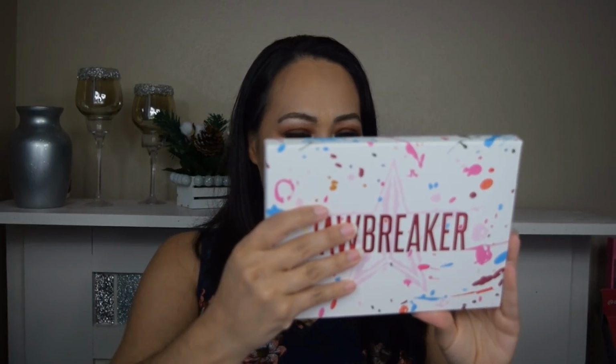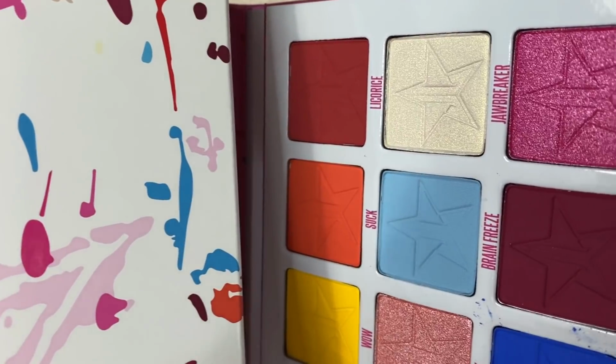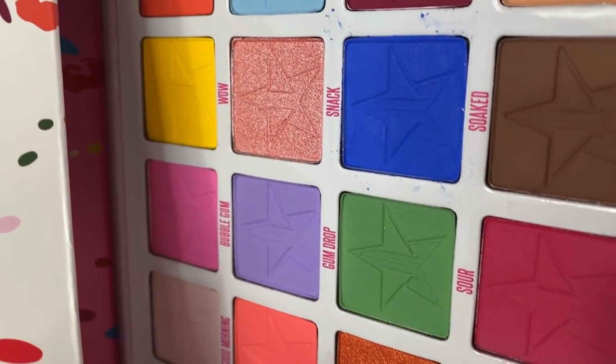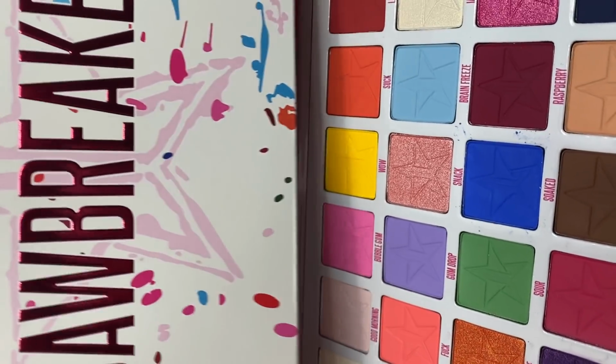Jawbreaker? What? I'm confused. What? I didn't know this was going to be the palette in here. I don't have this palette, guys. I am so happy with this box. Most of the stuff that I kind of wanted, I did want a sweater or something like that for Halloween. I didn't get it. I wanted the mirror, and this is a big palette. So I'm happy with this box. I'm happy that this is what I got.